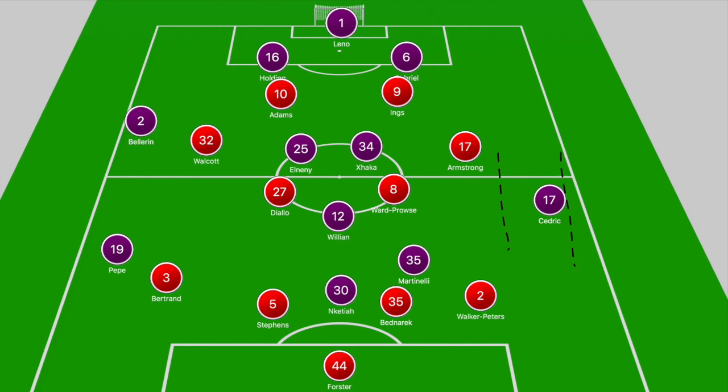Perhaps Southampton weren't worried about Cedric's threat from left back, knowing that he's a natural right back, but he was consistently able to break down that channel beyond Armstrong and Walcott, who were often caught in narrow positions.